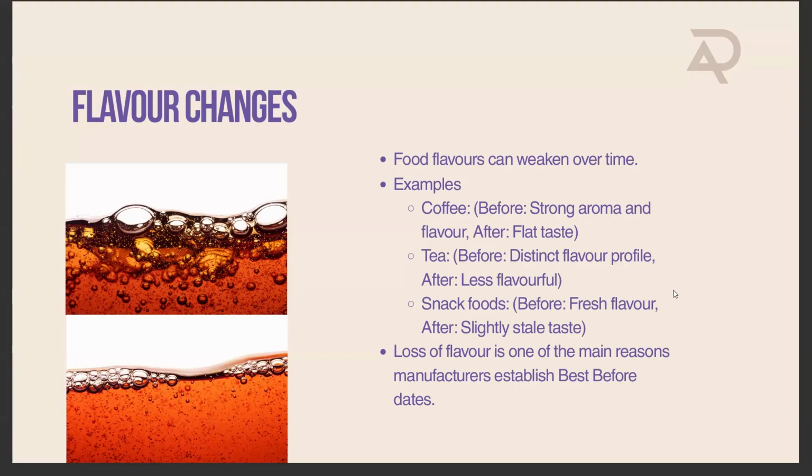The same for tea. It may have a distinct flavor profile once you smell it or brew it. However, after a while, it does taste less flavorful. You can barely taste the ginger in your ginger tea bag, right? And then we have our snack foods. Before, they have a fresh flavor, and that cheesy taste that you'd have when you're tasting cheesies, right? It can taste stale after.